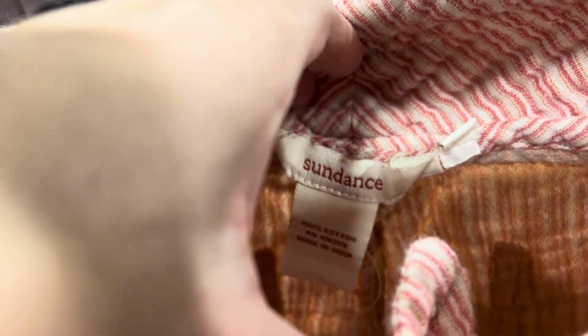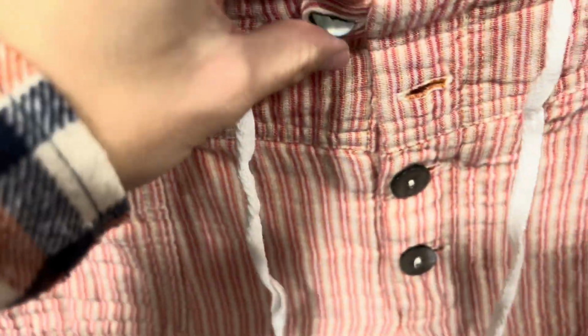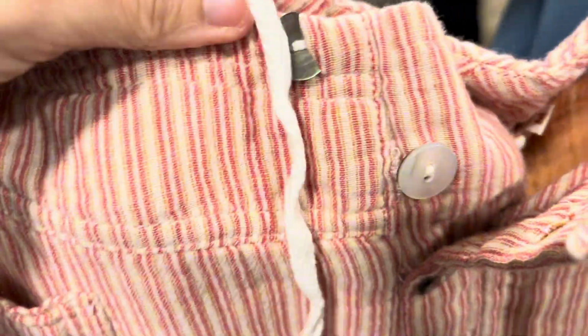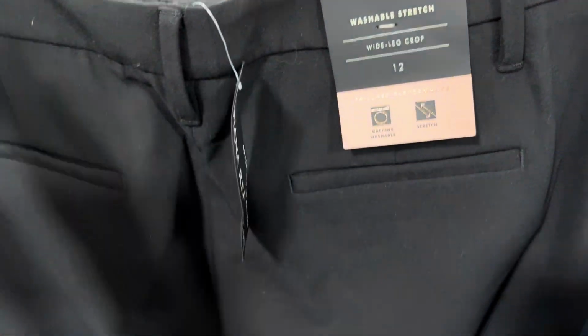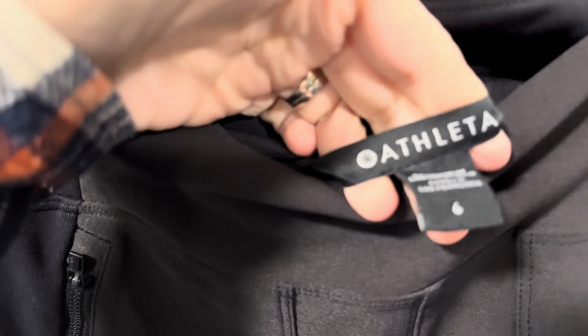Well, I found my favorite brand. I'm not too crazy over these Sundance pants, capris, whatever they are. And it doesn't matter because the button was completely broken. See there on the left? Oh my gosh, so can't get those. What about these? Banana Republic wide leg crop size 12. I don't really usually sell Banana Republic, but should I have picked them up with the tags on them? Well, these look like Athleta, so let's check and see. Yep, definitely Athleta size 6. Looking up the comps, they didn't look like something worth buying, so I'll pass.